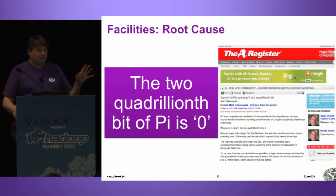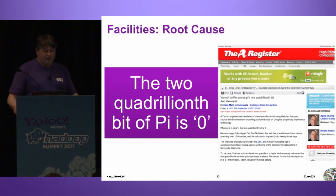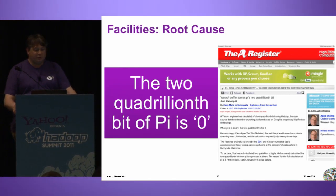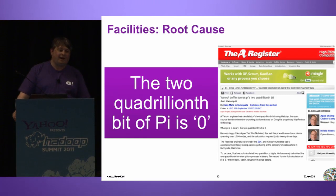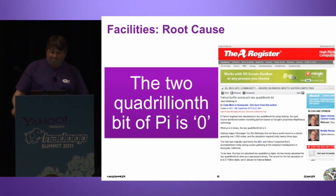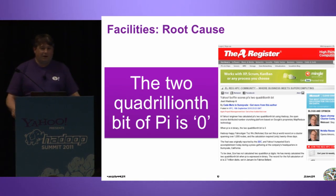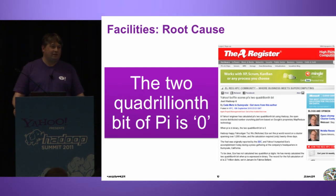So, I know this doesn't look like a facility. Give me a minute here. A few months before this happened, one of our researchers, Nicholas, ran some code on one of our sandbox clusters that computed the 2 quadrillionth bit of pi. It's zero. Took 23 days. An important thing to note about this is the program to do this is very compute intensive. It's very distributable, parallelizable. You can fill up all the slots on a cluster really quickly with this program and do useful work.